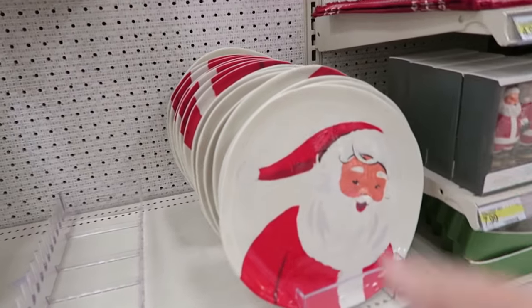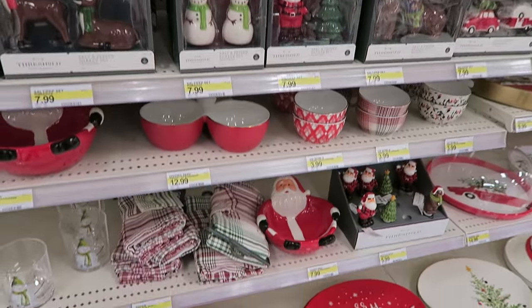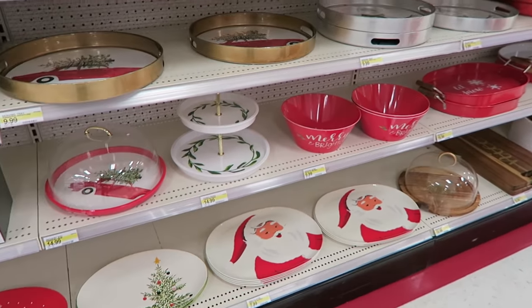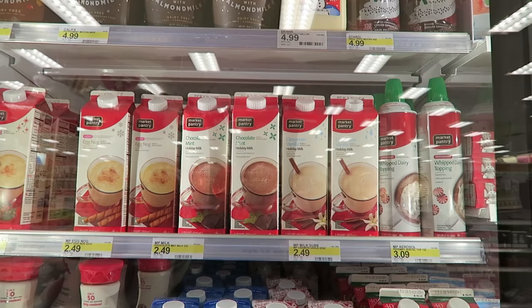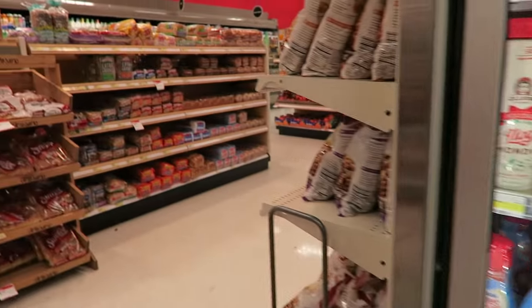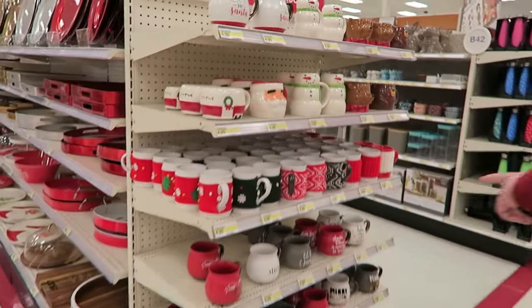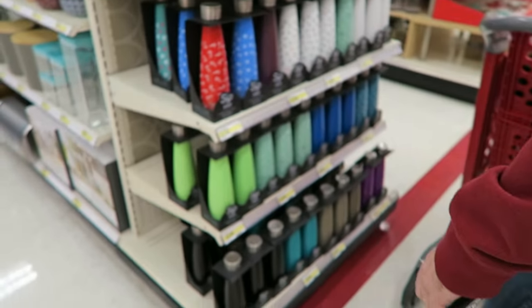I like these dishes with the Santas. They just look old-fashioned to me. And these are salt and pepper shakers. Ooh, and here's all their eggnog, and they have light eggnog, regular eggnog, mint, chocolate mint. And then they have the peppermint whipped dairy topping. I saw that. Almond milk. Coconut milk. He's got a little sweater. Yeah, those are for the holiday.